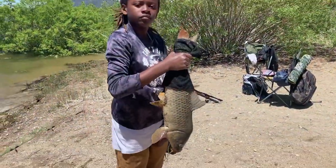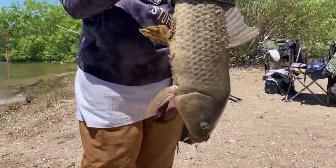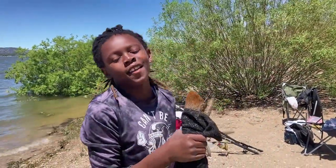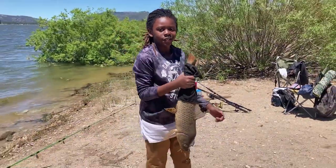All right, y'all. That's the last one Bear caught right there. That's a big carp right there. Off that mesa mix and them Asian carp hooks right there. All right, and the corn. Good times.